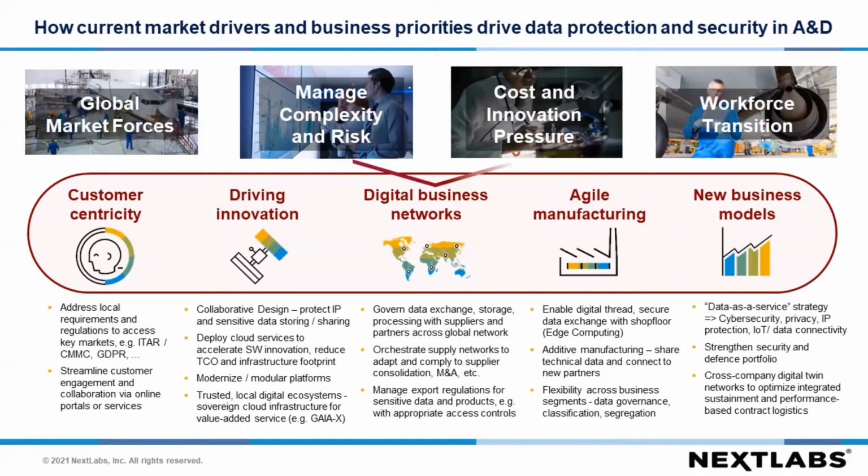Many A&D companies are also currently re-evaluating their portfolio and look at defense and space as solid business segments for future growth. We see that platforms that provide flexibility to classify and segregate data, such as resources that can be shared versus just strictly limited to defense use, give companies more freedom to optimize the operations on enterprise level.